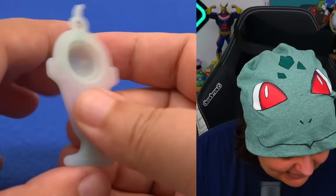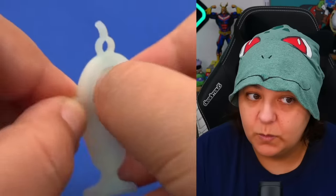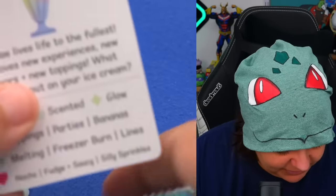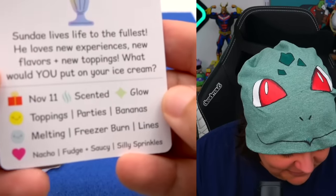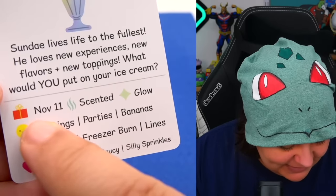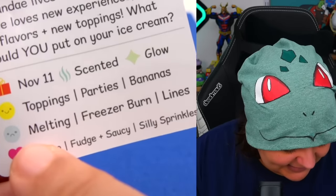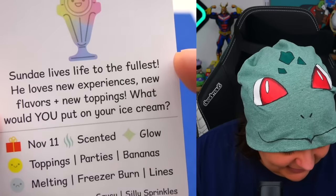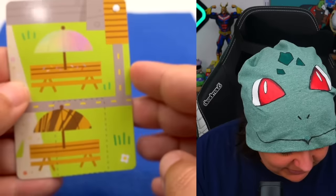So we have a Sunday character. Let's see that pop. Not too bad. And what are you? Oh, this is a scented and glow in the dark. Okay, so we're definitely going to be smelling this. So far, this character is the closest one to my birthday because this is in November. Likes, dislikes, and friends. Sunday lives life to the fullest. Okay, very cute. So we're gonna check out the glow in the dark right after this.